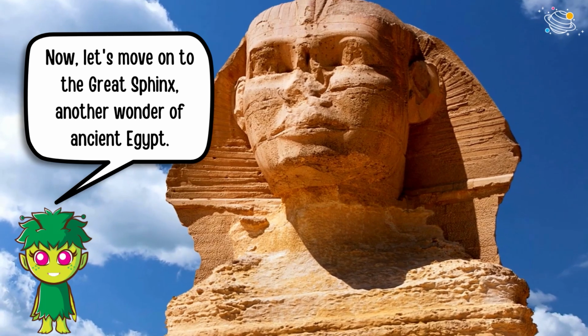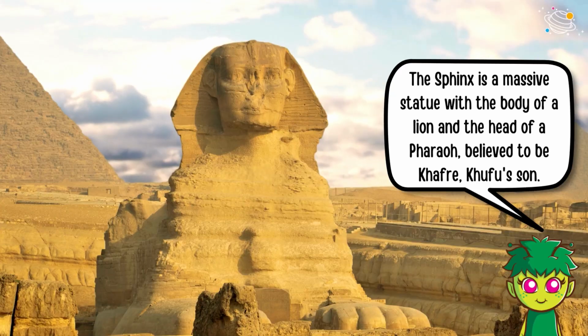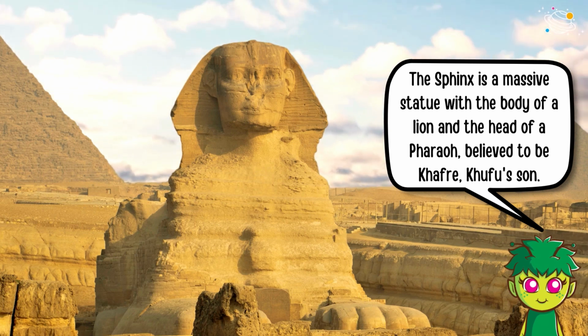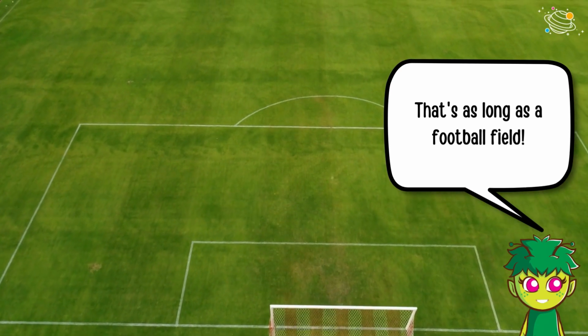Now, let's move on to the Great Sphinx, another wonder of ancient Egypt. The Sphinx is a massive statue with the body of a lion and the head of a pharaoh believed to be Khafre, Khufu's son. It was carved from a single block of limestone and is about 66 feet high and 240 feet long. That's as long as a football field.